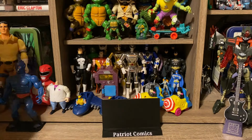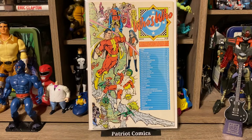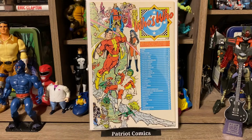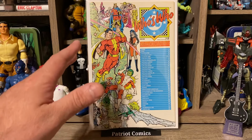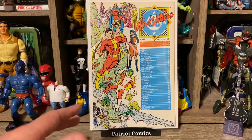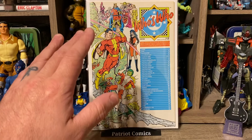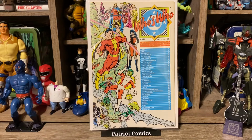All right, this one is pretty interesting because this is a DC Who's Who. I forgot what volume this is. Volume 4. So in the interior of this book, there's a bunch of different panels and artwork by all different artists throughout DC and throughout the comic book realm, really. But there is a really cool Dave Stevens piece of artwork in here. I'll throw it up on the screen.